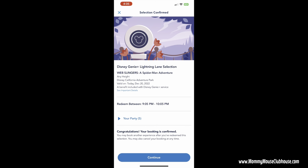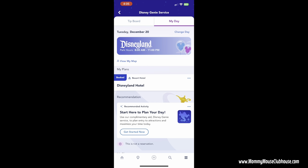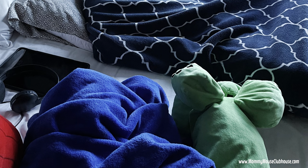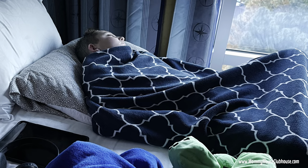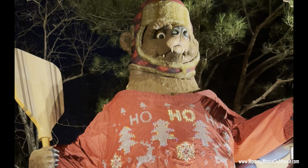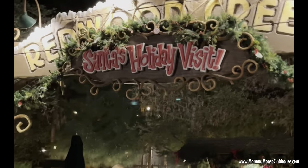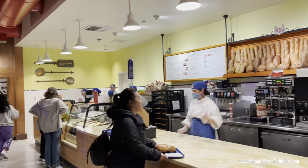Then it was back to the Disneyland Hotel for some swimming and a nap. I also used that time to schedule a Lightning Lane for Toy Story Mania and Web Slingers later in the day. After some much-needed rest, we headed back to the park using the Grand Californian entrance and went to Pacific Wharf Cafe for dinner, which I had mobile ordered while we were at the hotel.